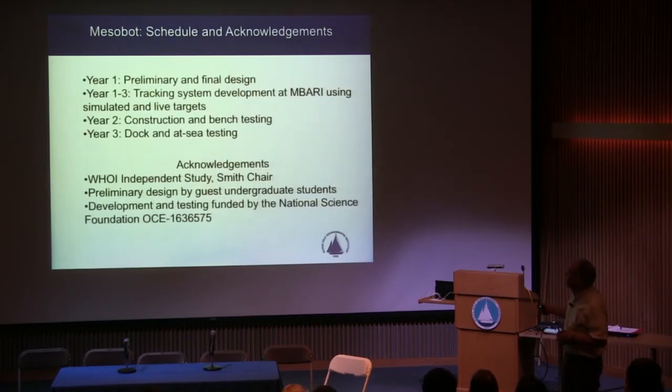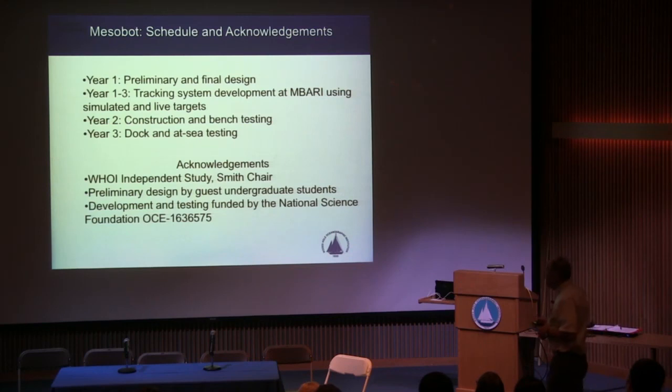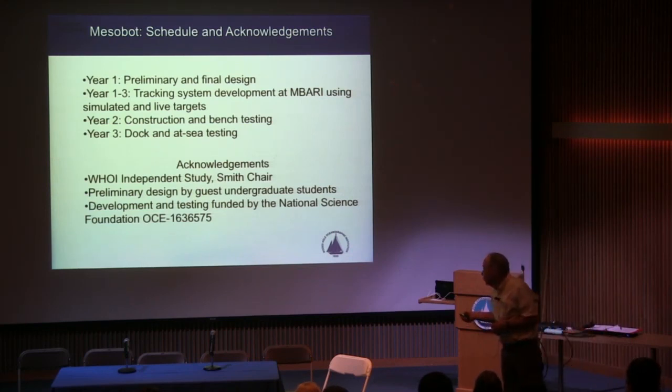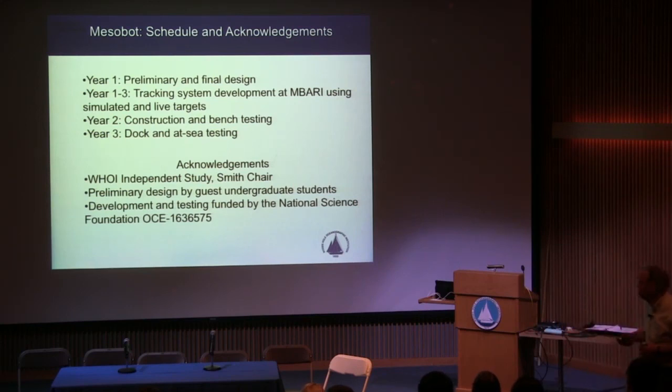Our schedule, we're doing the preliminary and final design this year. We have a simultaneous effort going continuously with MBARI and Stanford to work on the tracking system. Next year, we'll be actually building the vehicle, and year 3 will be testing at the dock and at sea. And of course, our acknowledgements, both from WHOI resources started this project, and we recently got funded by NSF OTIC starting this year to actually design and build this vehicle.